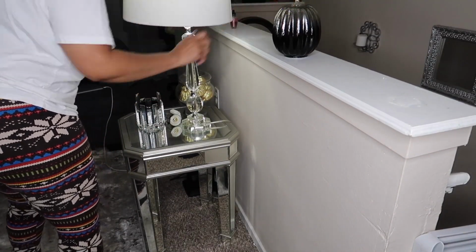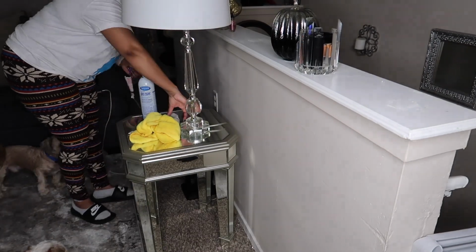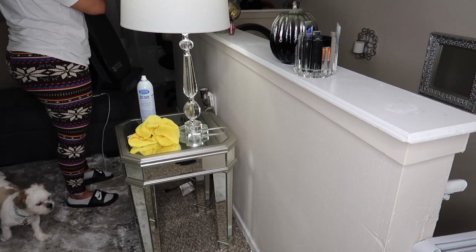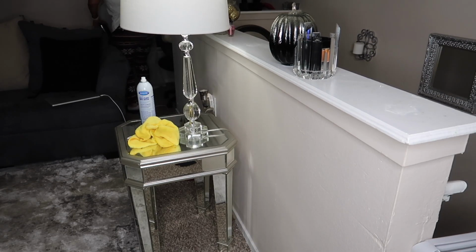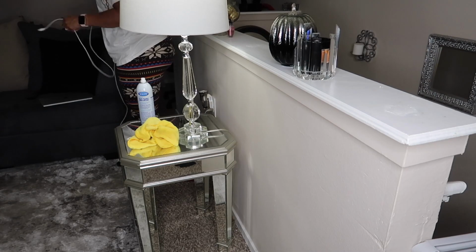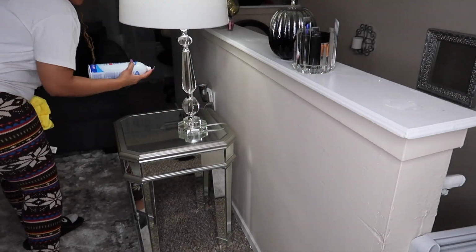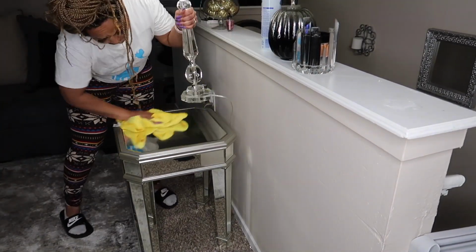Here, I'm pretty much just going to do the same thing I did with the coffee table. I'm just going to remove all the decor and wipe down this table and pick up any knickknacks that are in the area. I had to move this little heater and my laptop so I wouldn't trip over the cord and accidentally knock my laptop on the ground. So I'm going to go ahead and move that out of the way. Then I'm just going to spray the table down with a spray as I did with the other table and put the decor back and just repeat the steps.